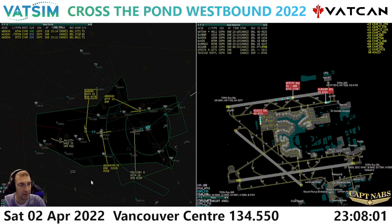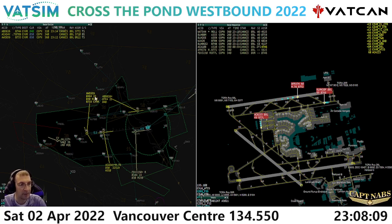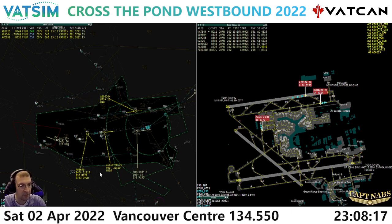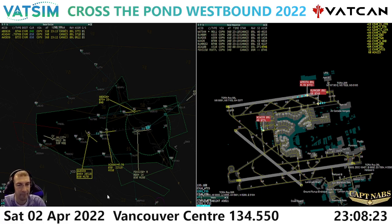He's a heavy, he's a medium. And Cactus 659, make the speed 180 now, please. Speed 180, Cactus 659. Cactus 659, thanks. You're going to be 5 miles in trail of a heavy Dreamliner. Roger that, Cactus 659.